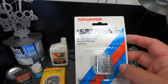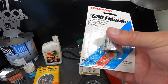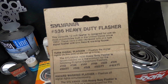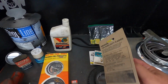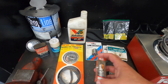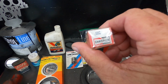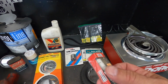This is a heavy-duty Sylvania flasher. It doesn't have a price sticker to say if it was from Kmart or wherever, but it tells about it on the package, which ones are for what. So I got another flasher unit, and I'll leave these in the packaging. I like the packaging. I got a spark plug. This is Key 2 Auto, so I assume it's Kmart, $1.29. It's a common lawnmower spark plug.